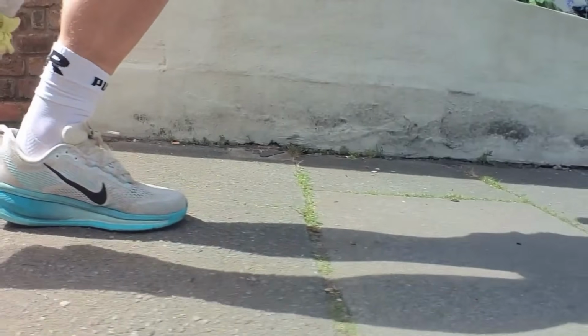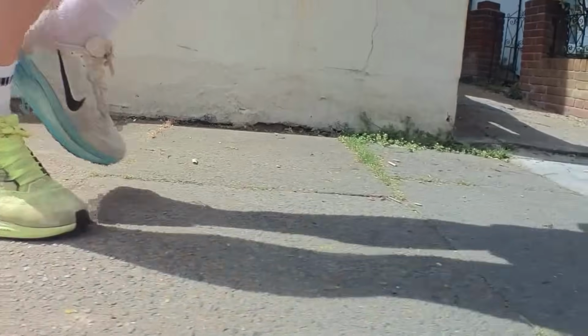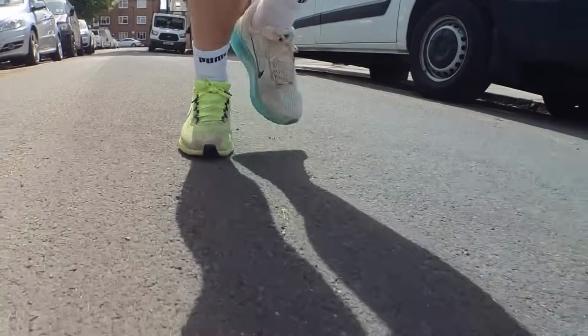The major difference from the moment you get moving in these is that you notice that big, softer, more energetic stack that you've got on the Vomero 18. These are much, much more cushioned. The Peg 41s come up with a lot more ground contact, ground feel as a result. So that's going to be your main differentiator here.